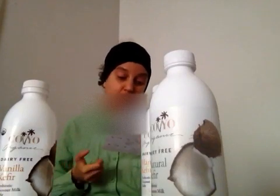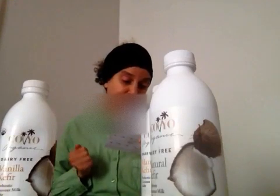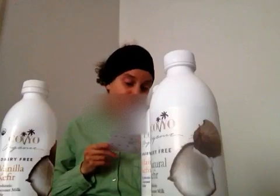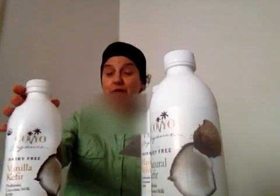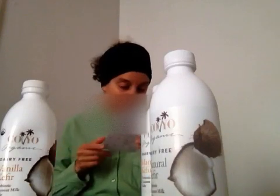And also coconut as a whole food promotes a healthy immune system. It contains antiviral, anti-fungal, anti-bacterial, anti-septic, and anti-candida properties, and is shown to boost liver and brain health. That's just coconut itself, just so you know. Because this uses the coconut milk, which is the whole coconut.